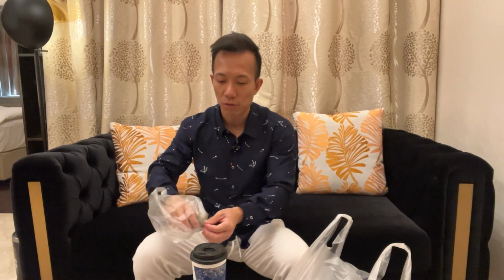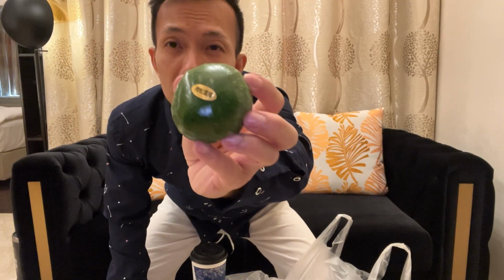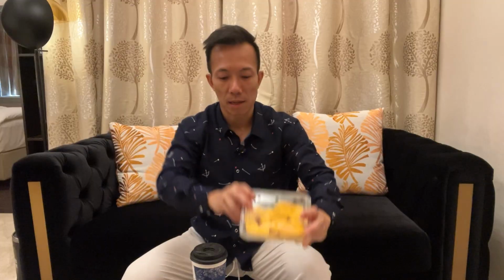I got the jasmine chaji. Then I also got this very interesting glutinous rice snack. This is $8. Along the way, I found a store selling mango. This is a very huge mango. The mango was like the size of my hand. This is 25 yuan for a box.